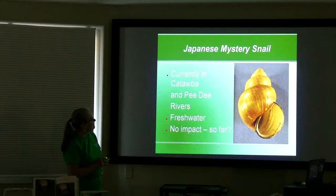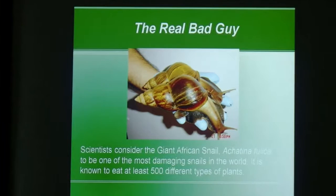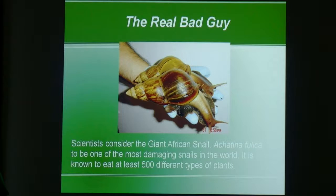Here's the real bad guy. This is the one that was in Florida back in the 60s, and they tried to eradicate it. They didn't get it eradicated as far as they knew. But it all started when a little boy had some pet snails, and his grandmother got mad one day and threw them out in the backyard.